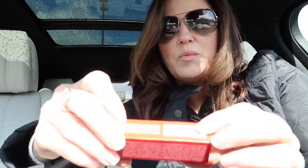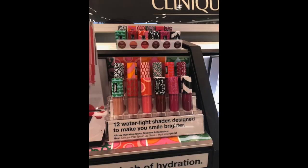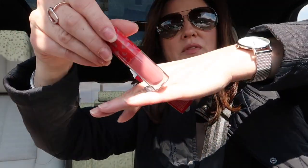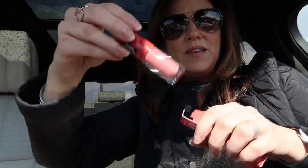And then I also tried this, which is brand new. I'm going to try this Clinique Pop Splash Lip Gloss Plus Hydration. It's the Marimekko for Clinique. I don't know if I'm pronouncing that at all right. And it's 08 Tenderheart. And also this looked like my kind of a color. So, especially for this coming spring. So perfect. I'm excited to give those a try.